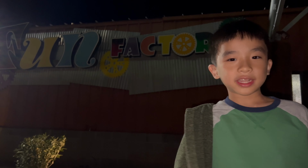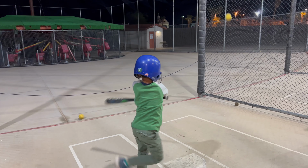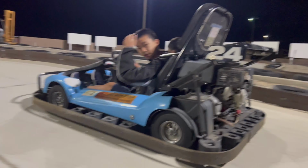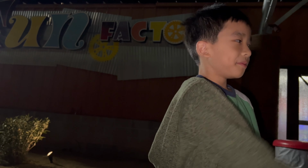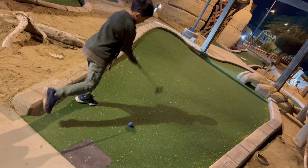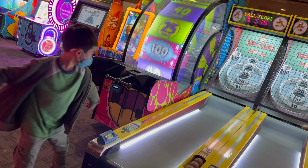I had so much fun at Z Fun Factory. It was my first time trying the batting cage, the go-karts, even though brother got bumped by someone, it was still really fun. I would try it again. The mini golf was also pretty cool, and also the arcade was pretty fun. I finally learned how to do skee ball. Back then, I would just score 0 points each time.